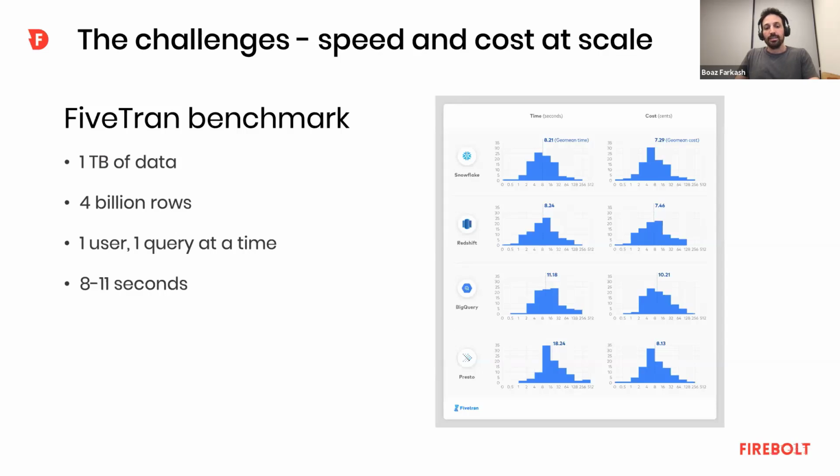Firebolt can very easily deliver sub-second response times over these volumes. And I'll show you that literally. So let's switch to the product for a moment, to my web browser.